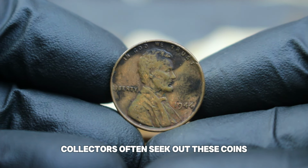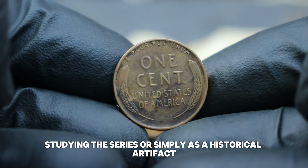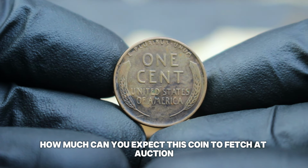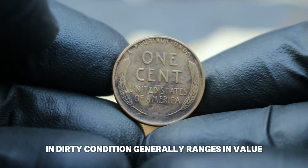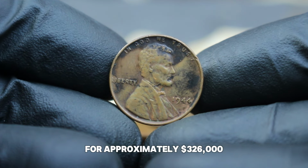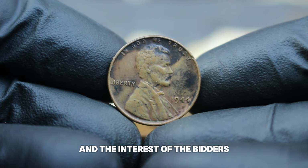Collectors often seek out these coins for various reasons, whether it's for completing a collection, studying the series, or simply as a historical artifact. So, how much can you expect this coin to fetch at auction? On today's auction market, a 1944 large-date wheat penny without a mint mark in dirty condition generally ranges in value. You might see these coins selling for approximately $326,000, depending on the extent of the dirt and wear, and the interest of the bidders.